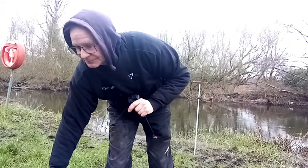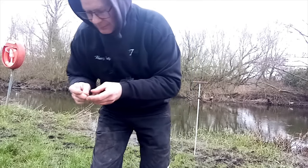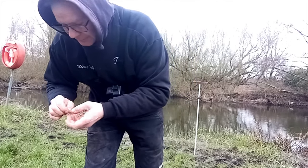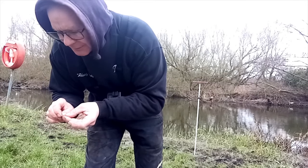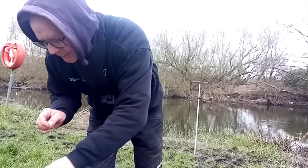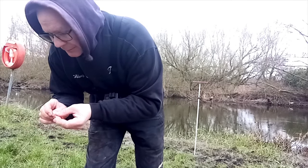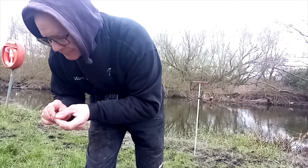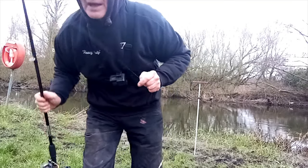Tricky cast. It's a tricky cast. Might be better underarming it again. I'm not going to put any bait in this time.